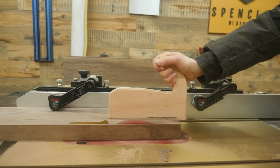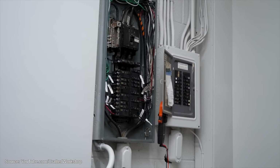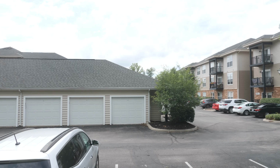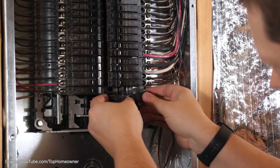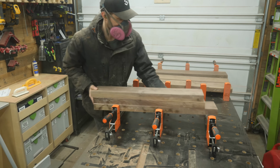And yes, as thousands of you have told me, the obvious solution would be to upgrade the breaker or run another circuit to the garage. But again, this is an apartment garage. I do not own it, and the electrical panel is located inside a different garage, so I have absolutely no way to change anything with the electrical system in here. But that will be changing soon. More on that in a second.